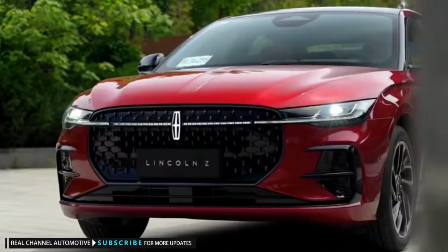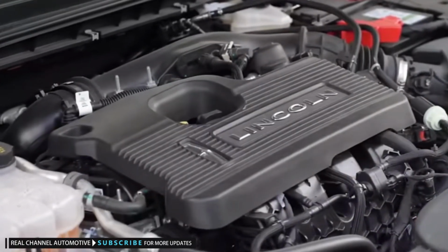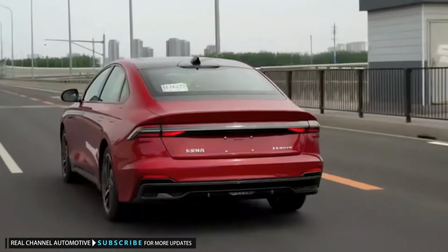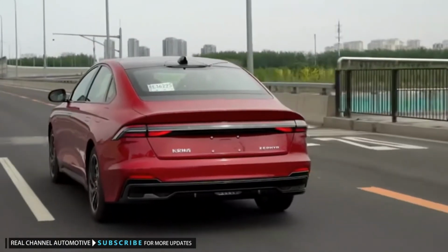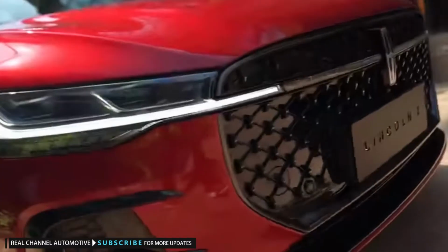The sole engine option for the Zephyr, at least for now, is a 2-liter EcoBoost turbocharged engine with 243 horsepower. An 8-speed automatic sends the power to the front wheels for a 0 to 62 mph acceleration in around 6.8 seconds.